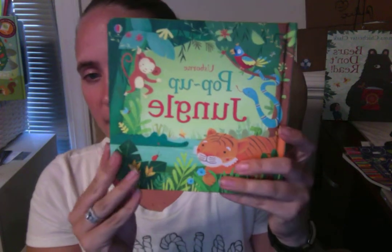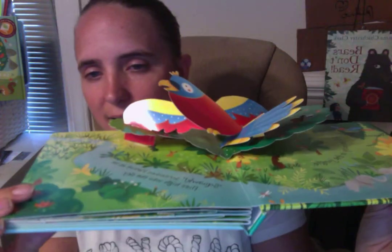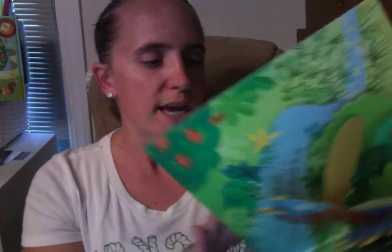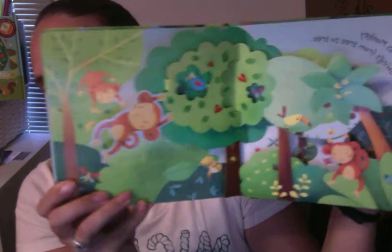One of the other new books that we have that have just come out, we've had a lot of people ask about pop-up books. Well, we have a new pop-up book, and it's called Pop-Up Jungle, and it is really cool. So this is the front of it, and if you open it up, the first page we have a bird, and you can see how cool it is. It just kind of pops up onto the page. One of my favorite pages about this one is the monkey. As you open up the page, it looks like it's swinging in the tree, which is super, super cool.